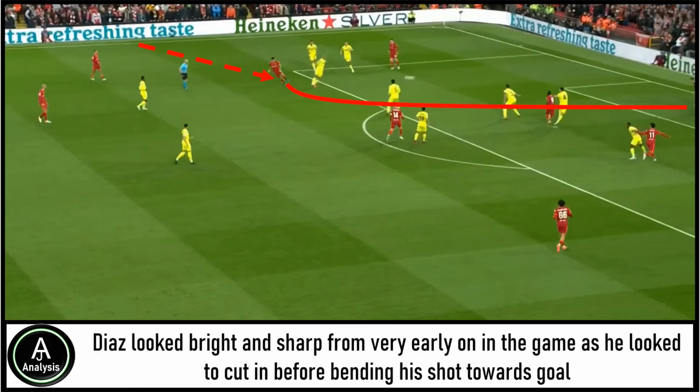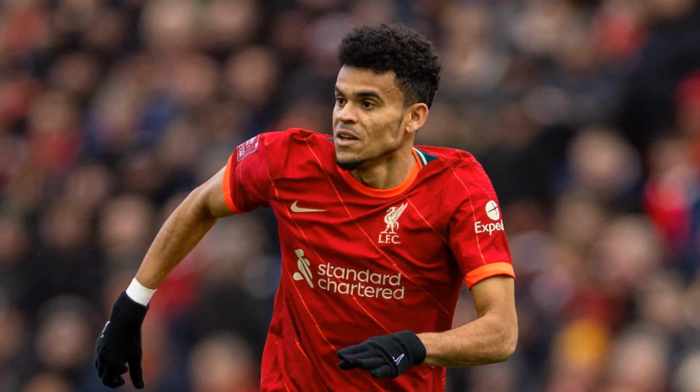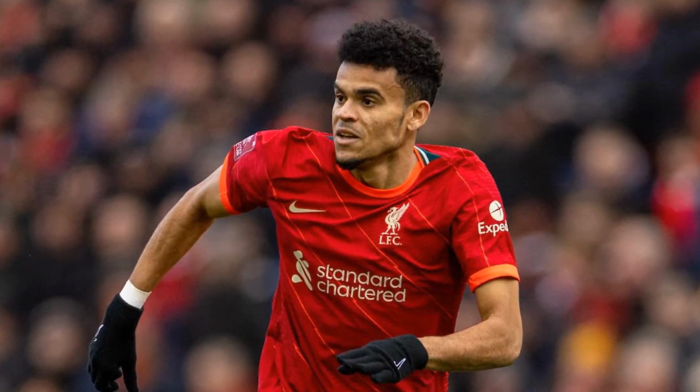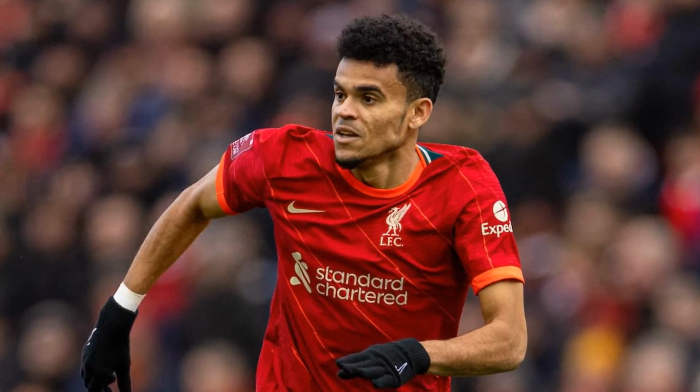Diaz looked bright and sharp from very early on in the game as he looked to cut in before bending his shot towards goal, whilst there were also times that his narrow positioning would allow him to spread the play out to the right. Diaz has been absolutely brilliant since joining the club, and the speed at which he has adapted to his Liverpool side is extremely impressive, and as always he was a threat taking on his man before looking to link the play.